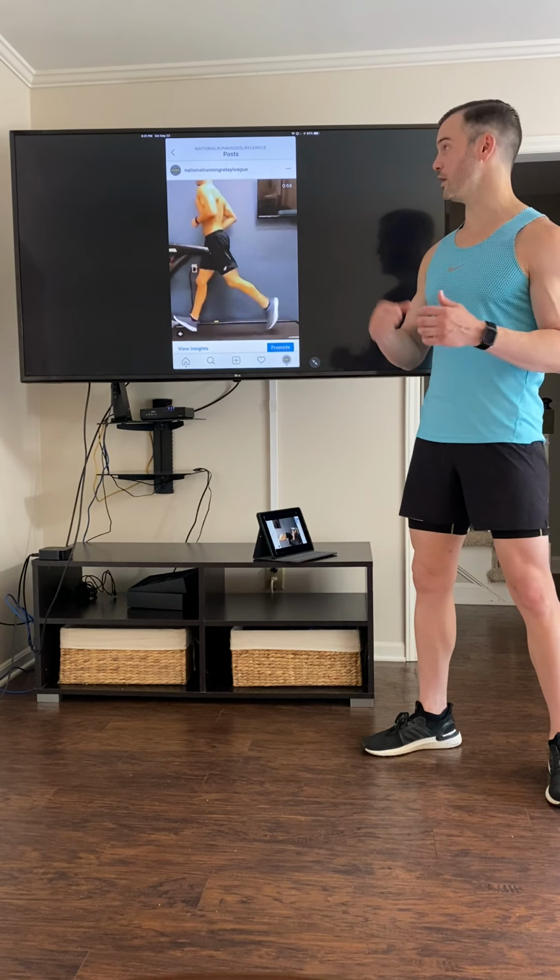So they show that a 5% increase in your step rate could be up to a 10% reduction in that impact and those ground reaction forces. So super easy. There's a couple ways to do it.